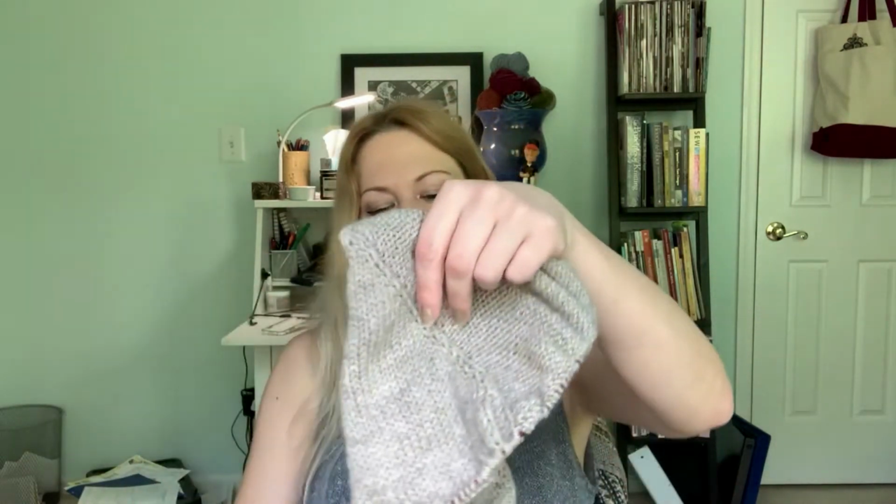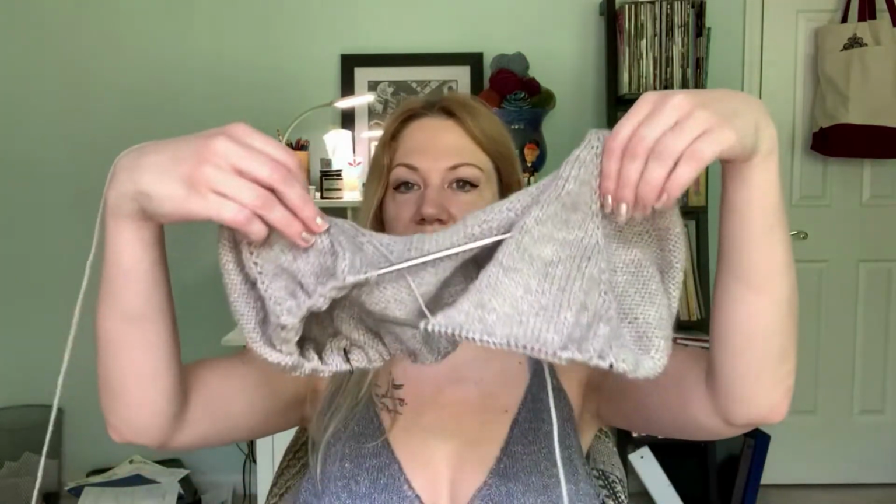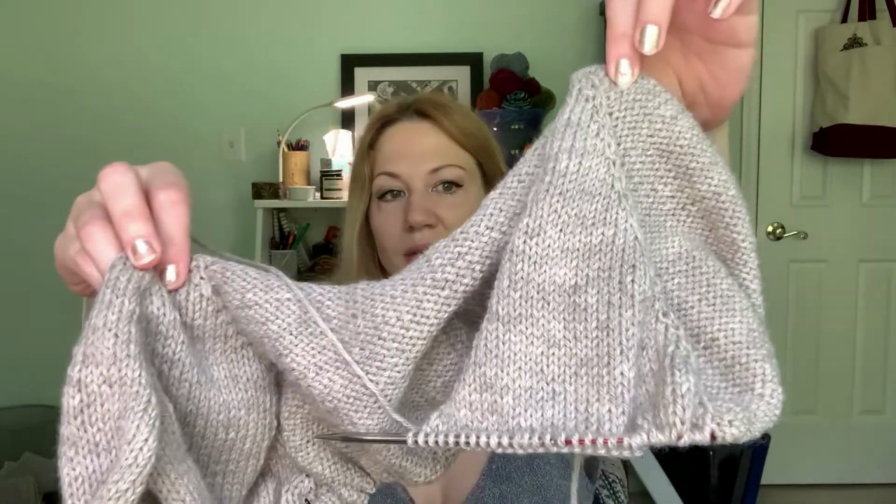I have made some good progress on my updated, what I say is my stitches are falling off the needle. I've made some good progress on my updated Going Steady cardigan that I'm going to be re-releasing this summer with new sizes and a new sample in yarn that's not discontinued. And so I have made it all the way to the armholes, and I'm about to divide for the sleeves.